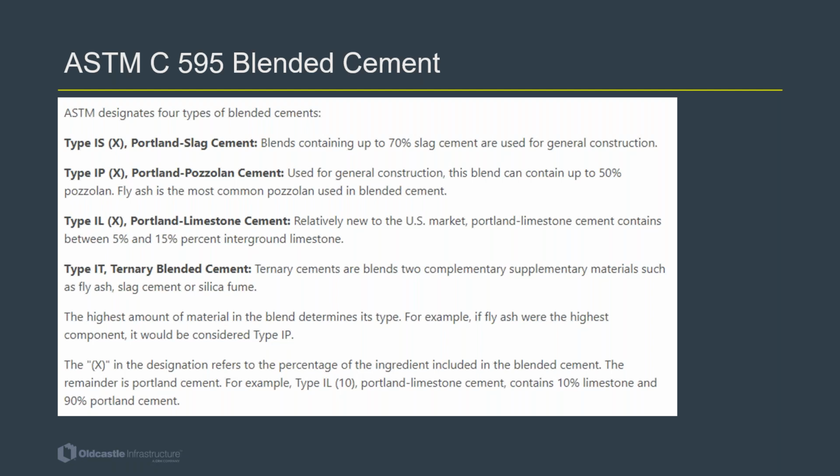And these blended cements are specified by a type IS, IP, IL. The S means it has slag in it. P means it has a pozzolan, like fly ash or something else. And L means it has limestone in it. I'm going to focus a little bit on this Type IL. The IL with a 10 in there means there's 10% limestone in that cement. That means you have your clinkers, but they added in 10% limestone in that process. Currently, most cement has about 5%. They're increasing another 5% for Type IL(10).